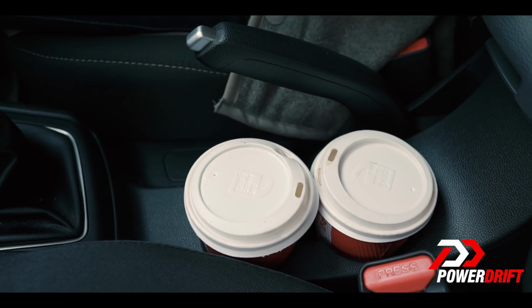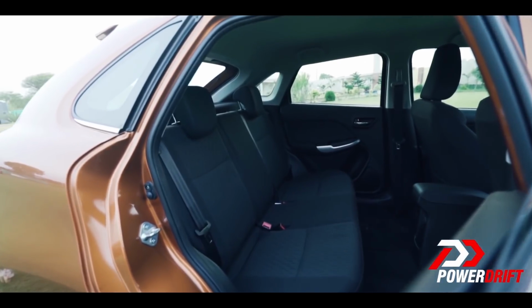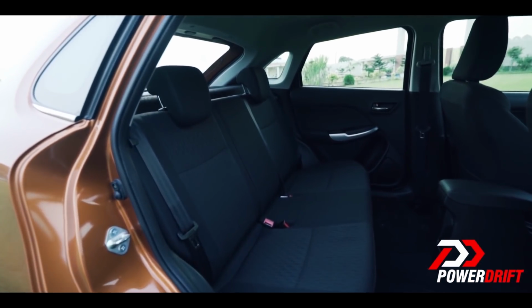The i20 we felt was the most practically laid out on the inside with the most effective use of cubbyhole storage spaces. It also offered the most glove box space of the three cars. And when it came to rear seat comfort, we felt that the Baleno offered the most space in the rear. However, there's a little bit of a caveat to that. We felt that the seats on the i20 were the best contoured.